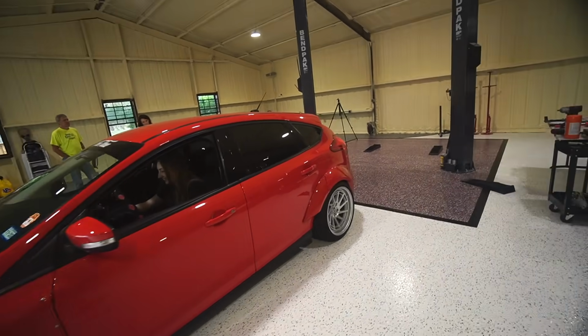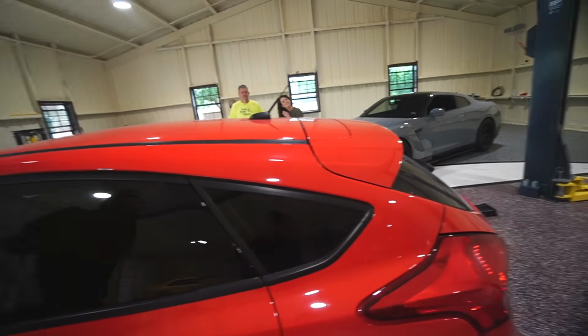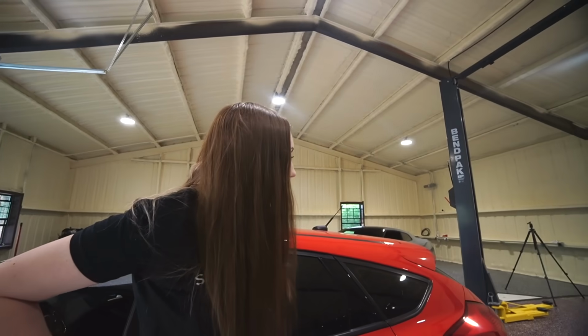Oh, I keep forgetting how weird this car looks without the wing on it. All right, well, you know how I said I was just going to paint it for you? I did something cooler than that.